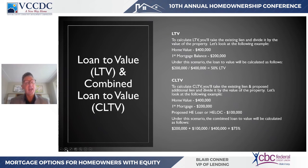So what that means is, let's say we took this scenario and you were at 50% LTV. If you were going to do a cash out, you actually only really have 30% of your home's equity to play with. But let's say you needed more money. You could take a home equity loan or a HELOC loan, depending on the lender that you go to, and maybe access up to 90% under the CLTV perspective, which we're going to talk about right now.